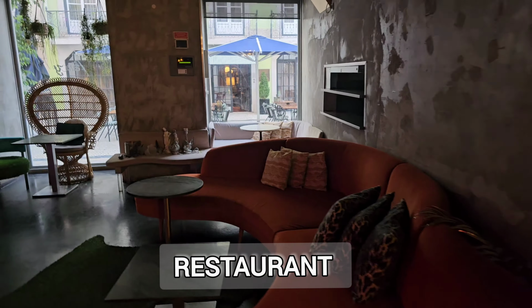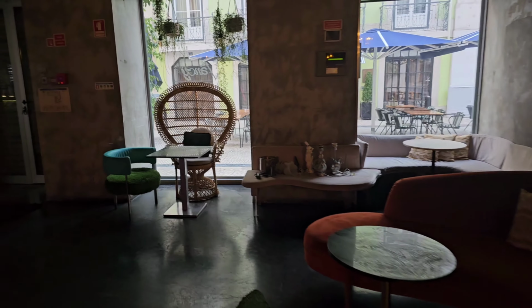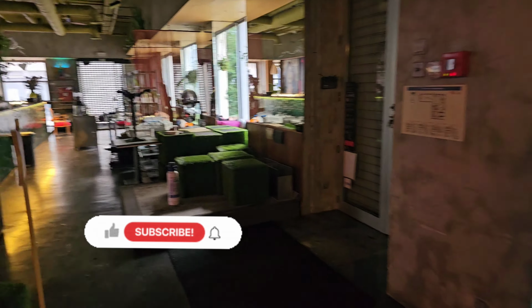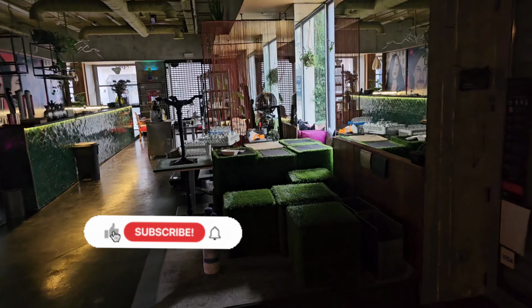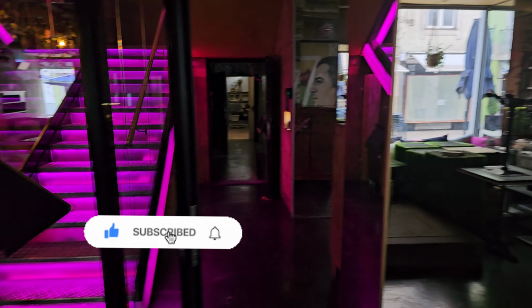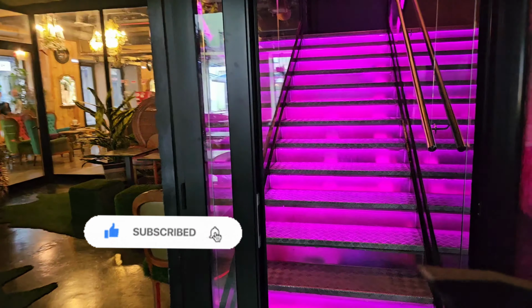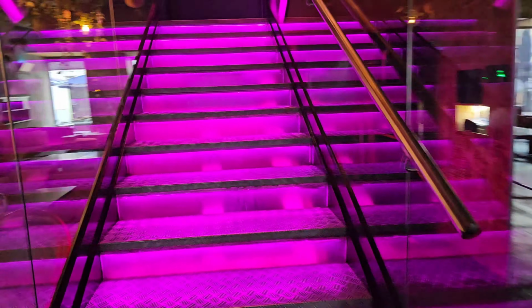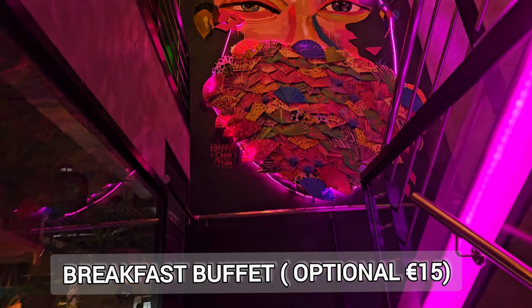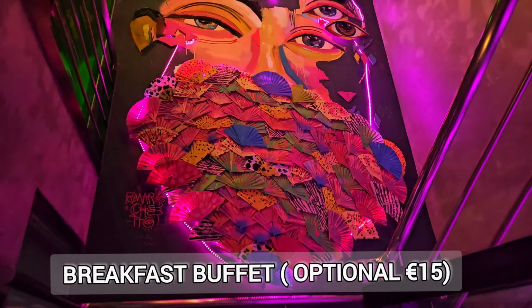All right, so this is the restaurant over here. Lisbon Arste. It's a very beautiful place. I don't think the restaurant is operating right now, but they have breakfast upstairs. So I'm just gonna go up here. I mean, this place is very beautiful. The art decoration is just, it's a nice place to stay. It's very artsy.